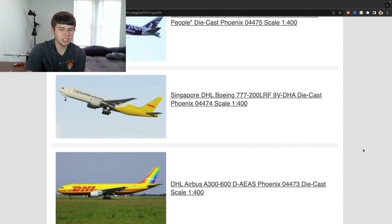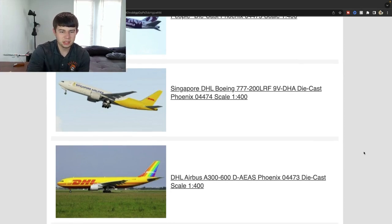And here's another DHL Airbus A300-600, D-AEAS, and this is in the Pride livery, which is quite nice. Now I'm trying to think of the last one that was done. It might have been Phoenix, but somebody also did this aircraft. It might have been JC Wings. I forgot exactly who it was, but nice to have this version as well. And even if it's another Phoenix one, glad to see a re-release. That's quite nice. I think that is a really good livery right there, so looking nice.